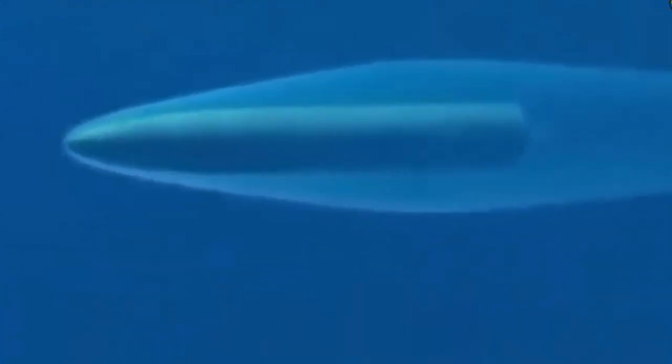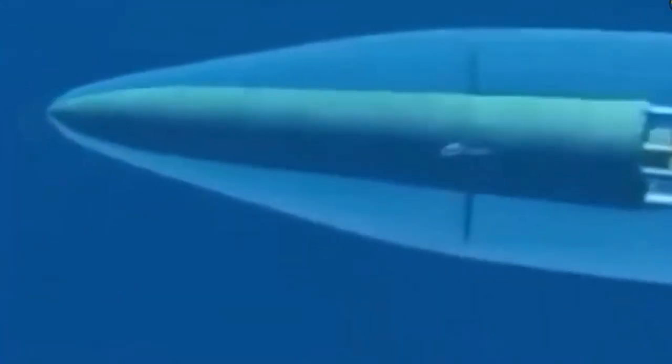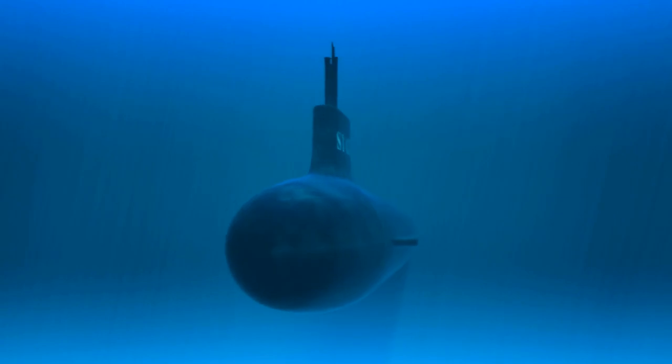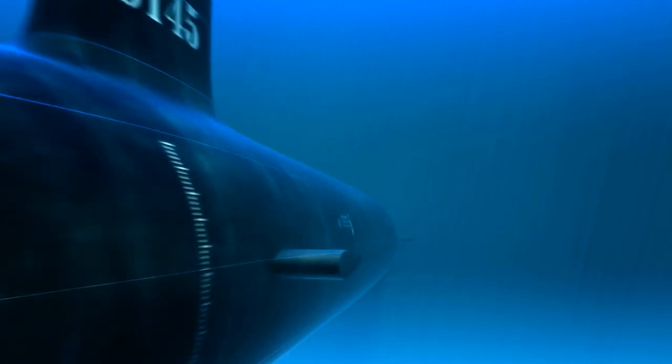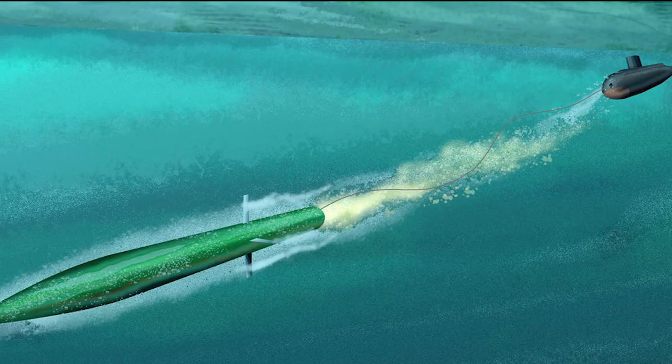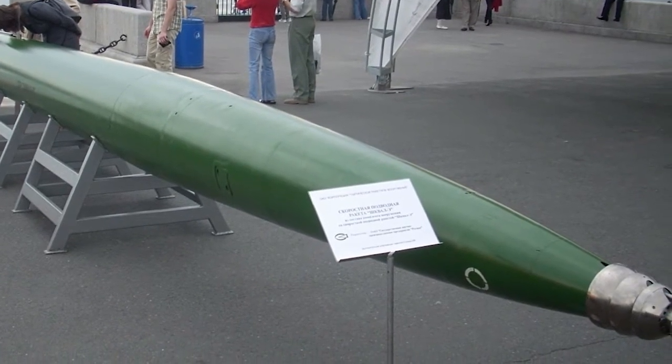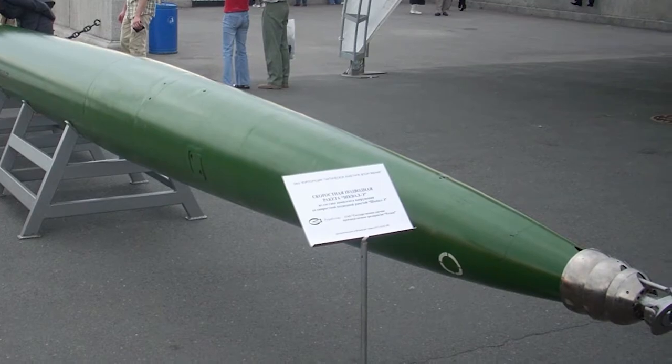This highly classified superweapon was virtually unknown before the end of the Cold War and only became common knowledge in the mid-1990s. The Squall was powered by a rocket engine and was capable of reaching astonishing speeds of up to 200 knots an hour. But in a world where physics ensured most ships and underwater weapons topped out at 50 knots, the Squall was really the stuff of nightmares. How did Russian engineers accomplish such a revolutionary breakthrough in speed?